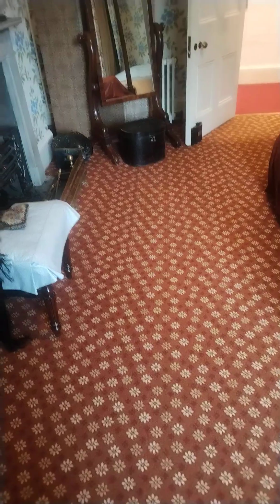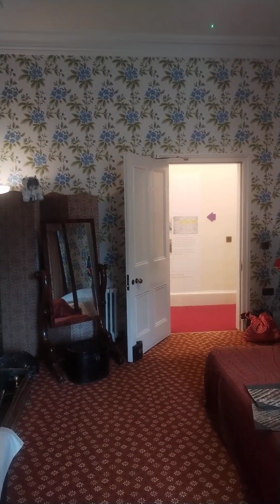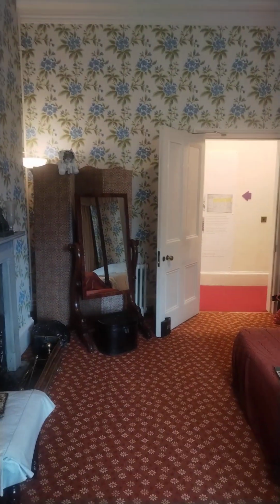It was much bigger than this. You see, that's a false wall there. So that wall outside was the original bedroom wall. It was a much bigger room than this.